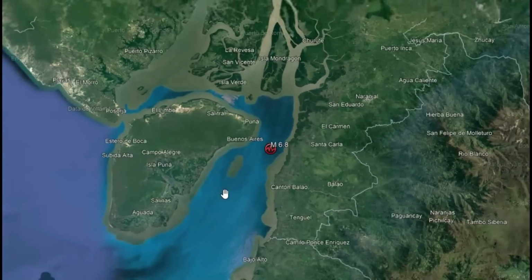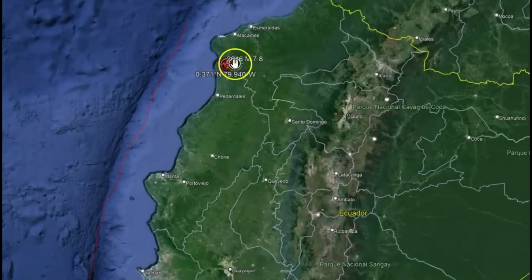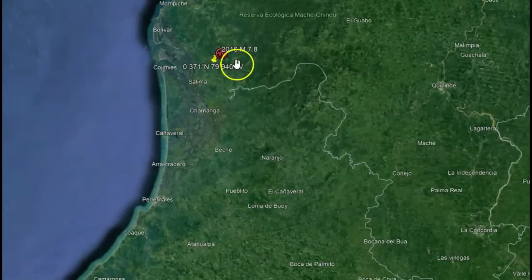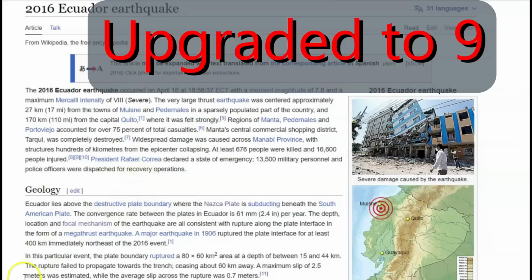Back in 2016, there was another earthquake that was very deadly to the north. That one was a 7.8. It was deadlier because it was shallower, only 6 kilometers in depth. They say it was caused by the subduction of the Nazca plate going underneath South America. That one had the same intensity level of 8 as today's earthquake.